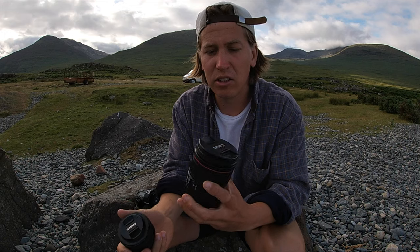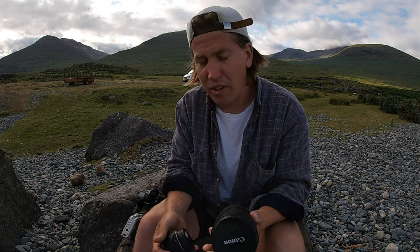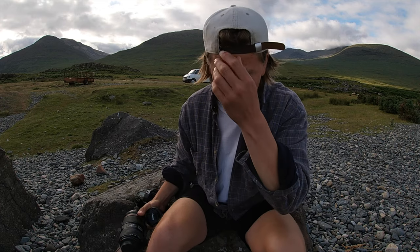So that's it really. So wide angle lens, and I'll talk you through why I'm taking this when I get to the island, the nifty 50, they call it, and the 500mm f4. So that's all I need today, that and some sandwiches, and I'm set to go.